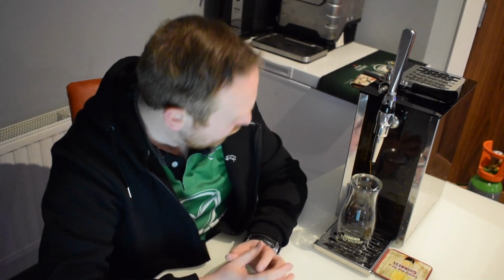It's really neat, really tidy, fits in between kitchen units, which I think is a big plus, because not everyone has a bar in a shed at the back of their house. They just don't. Some people just want a machine like this to be able to dispense their favourite beers.